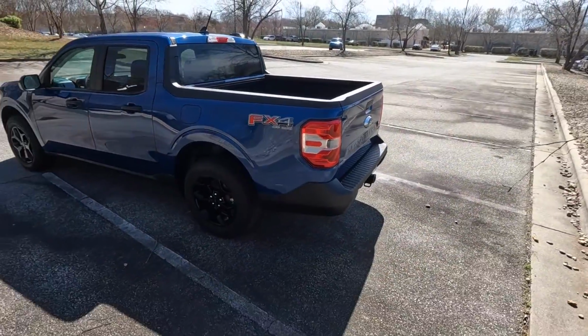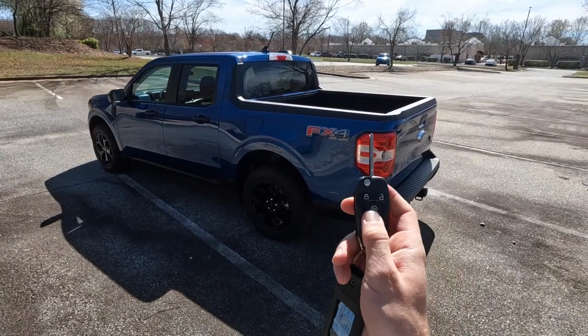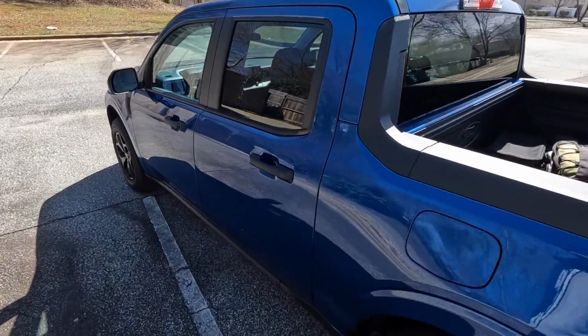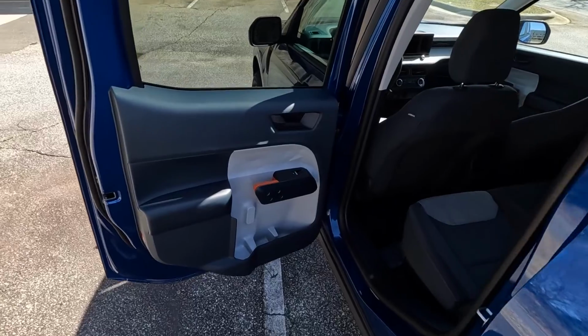And then this truck also has remote start. We do have the turn key, so this is not a smart key. You do have to unlock the vehicle in order to get into it, but you can remote start this, and it will actually stay started. All you have to do is insert the key and then turn it once, and you are ready to go. So it's a really cool feature to have even with the turnkey system.